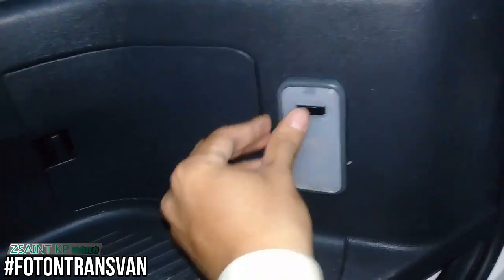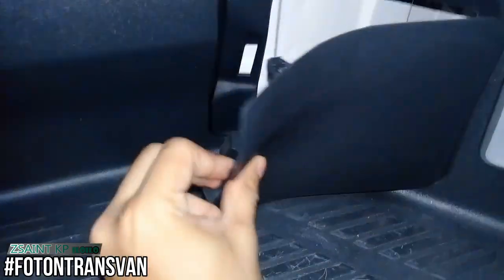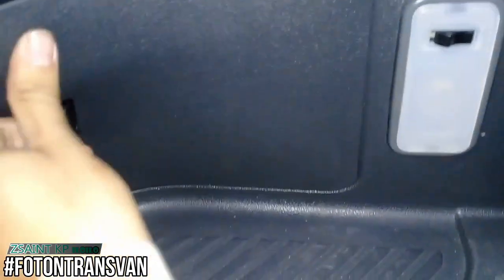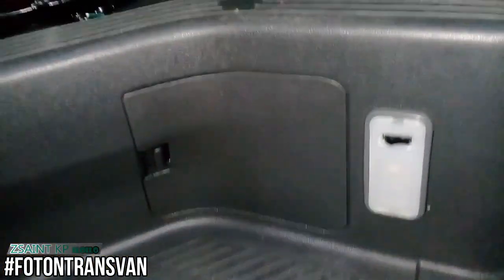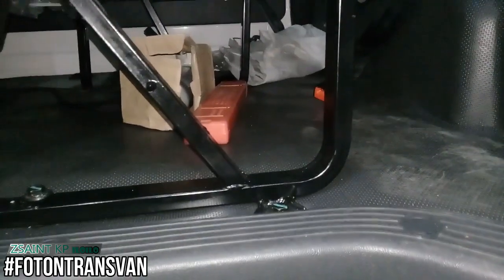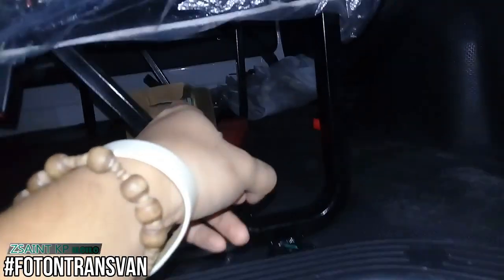Your welcome light right here. Empty storage underneath. Got your warning triangle and your jack.